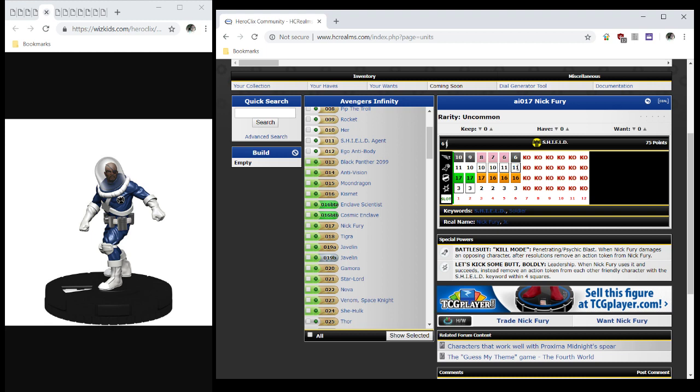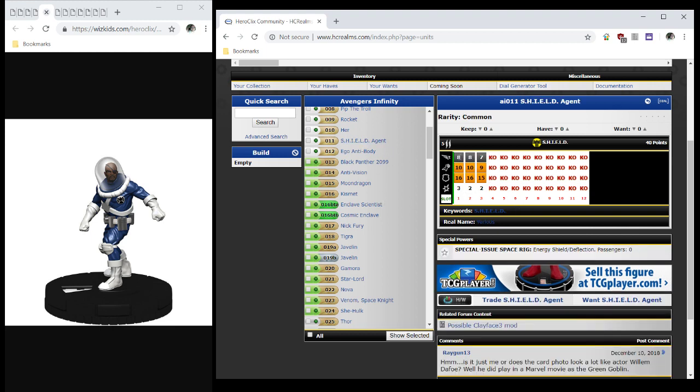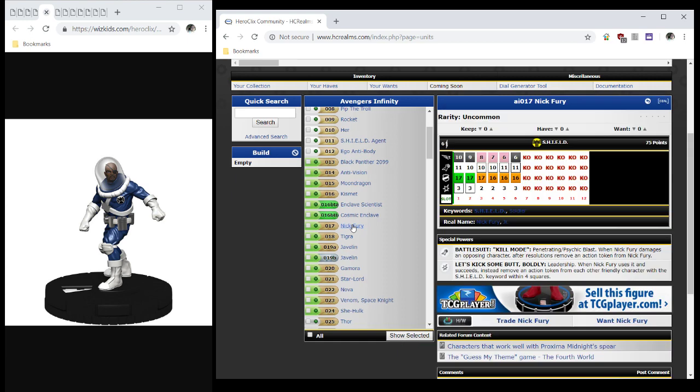That is amazing. For 75 points, indomitable, flying, 6 range, Shield team ability. I like the piece a lot. It's really cool. I played it with the Shield agents, the regular Shield agents. They're actually pretty decent too. Again, I was only choosing 3 pieces from each set. And this set was really hard.